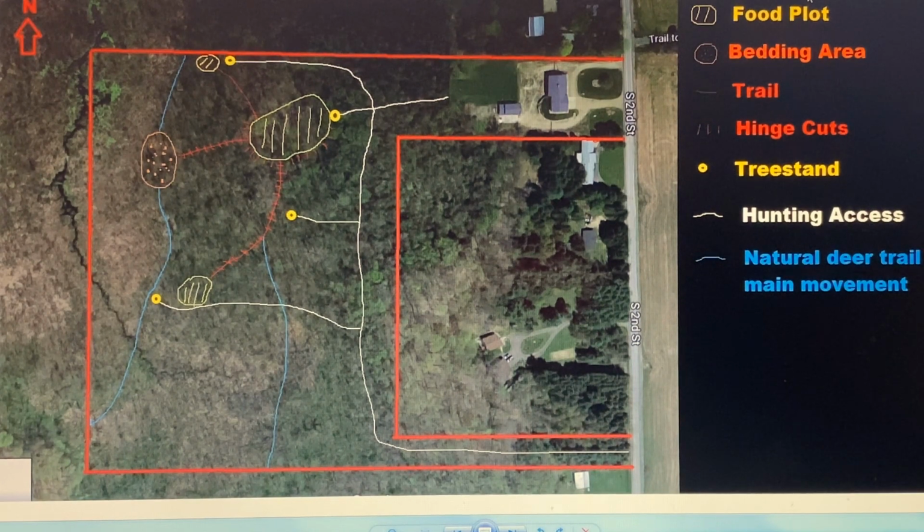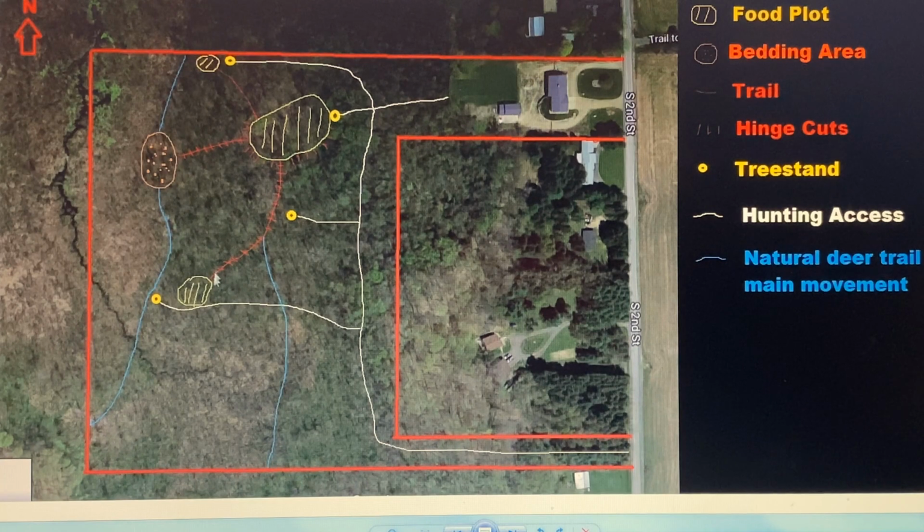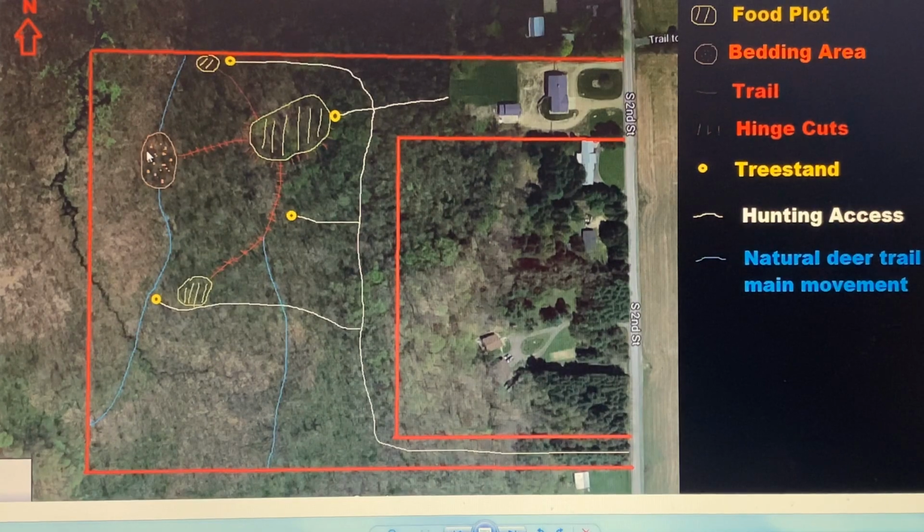I have put in 1 main food plot and these 2 small kill plots up here. I have a doe bedding area. It's not very big, but it's right out on this little bubble that juts out into the swamp. And then I've hinge cut a few trails trying to connect everything to the main food plot. These blue lines are the main natural deer trails that run through my property. And these are my main 4 stand locations.